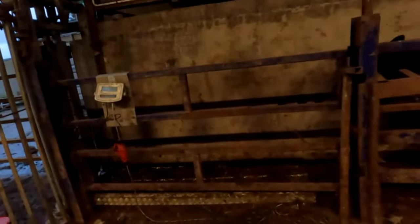Yeah, so I'll take them in here. Just having the crush here now. We're up on the weighbridge here and now we just record it all on hardware. Let's go on. Up. Go on.